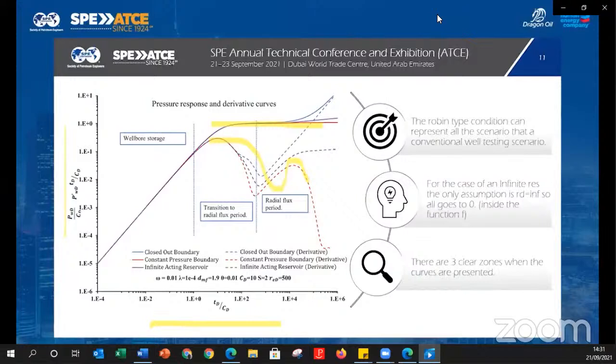Okay, additionally, we can see that this phenomenon only affects the transition and the radial flow zone. There is no effect over the wellbore storage. That means that this phenomenon is only seen after the transition zone, different from the phenomenon that we saw in the fractal behavior, which starts in the wellbore storage. So that's a good point to differentiate which phenomenon affects which reservoir status. If we see changes in the wellbore storage, it's probably the fractal dimension. If we see that the changes are only seen after the transition zone, it's probably because of the interconnectivity behavior.